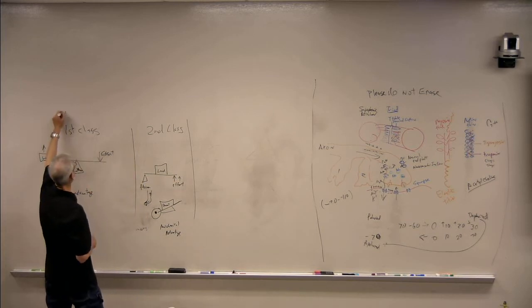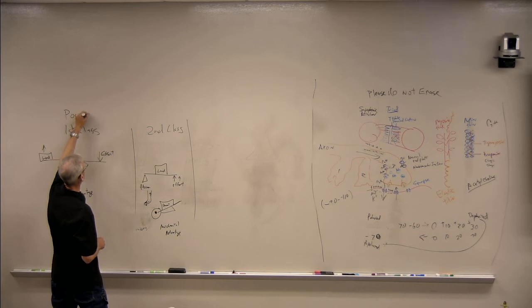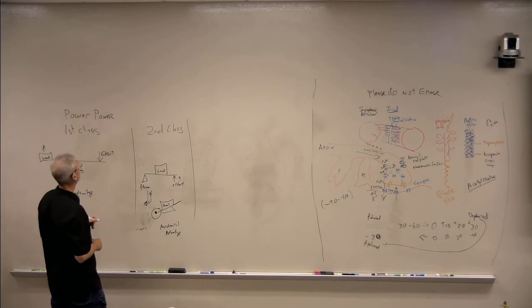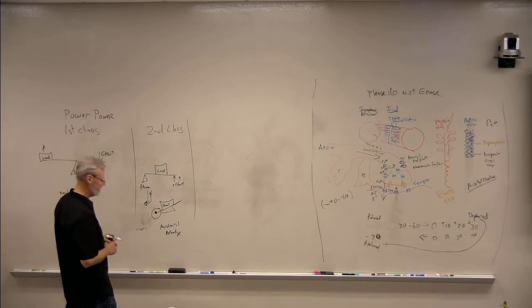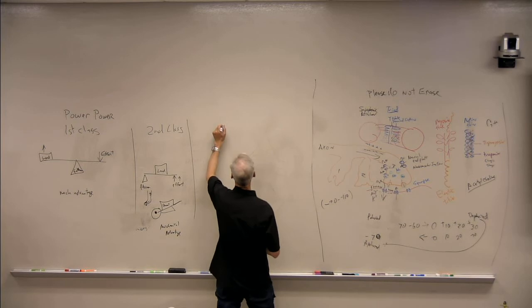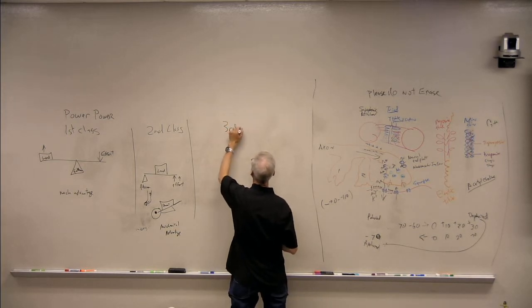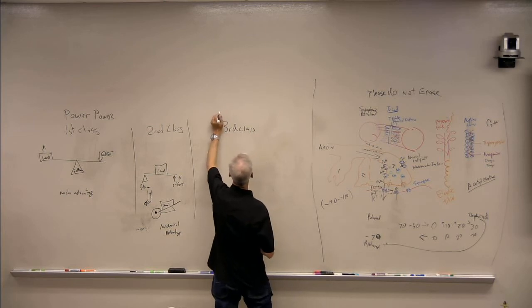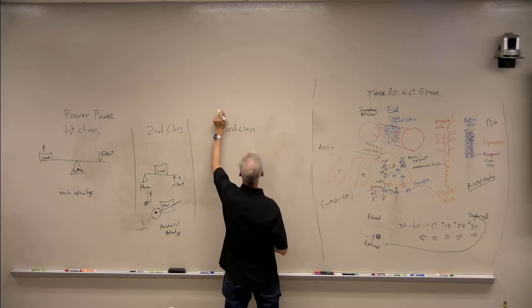First class lever is called a power lever because you got a lot of power. You can lift a lot of weight, okay? Now, the third class lever is the speed lever.